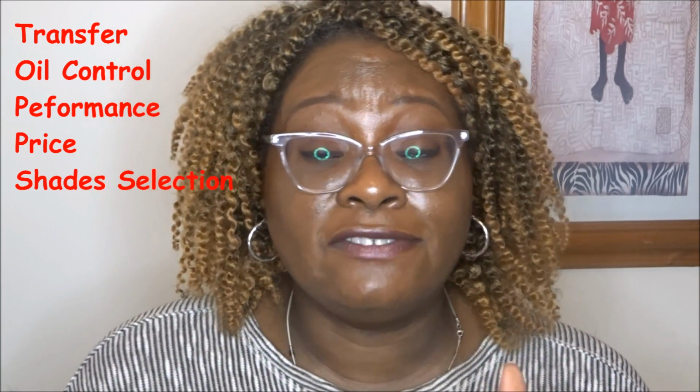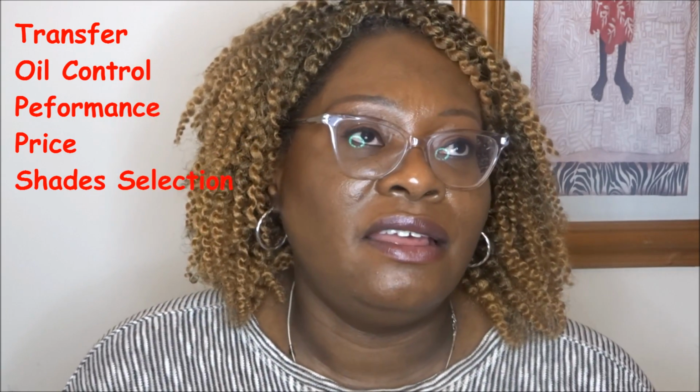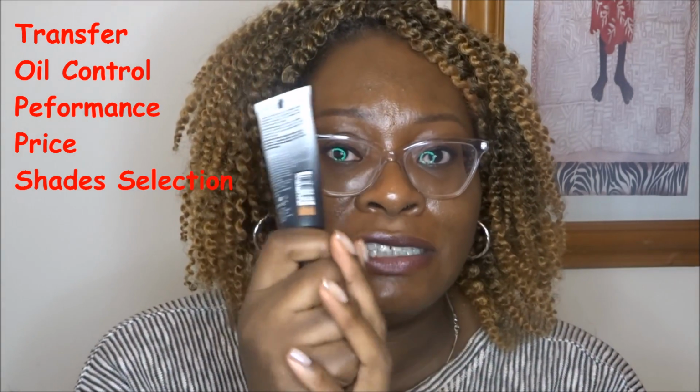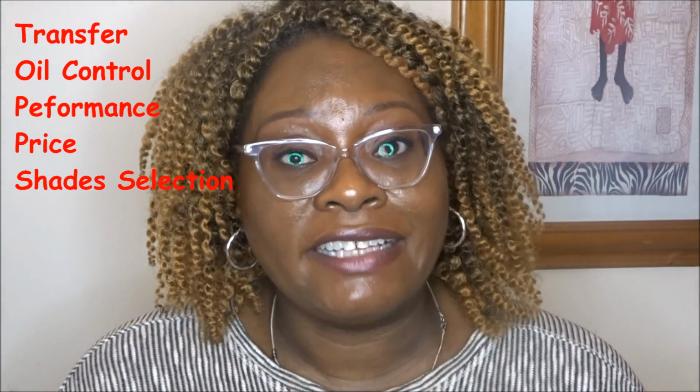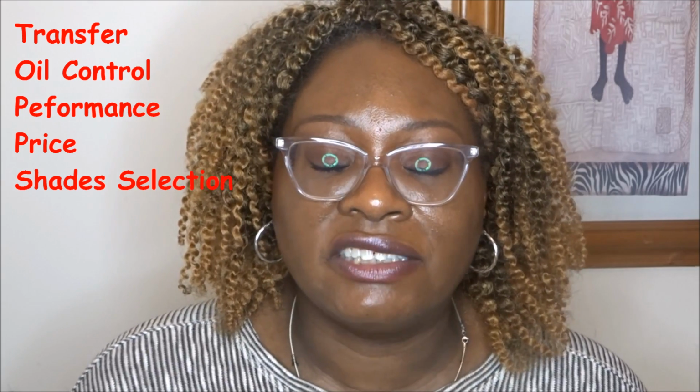The first P stands for performance, so does the foundation melt, fade or separate? The second P stands for price, so what is the price? Is it good value for what it is and the bracket that it's marketing itself in? And the S stands for shade selection. What is the shade selection available, and is it a good shade selection? So let's do this, shall we?